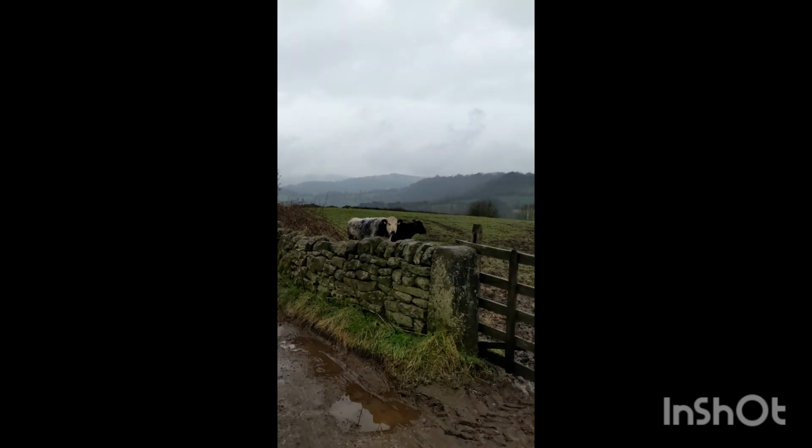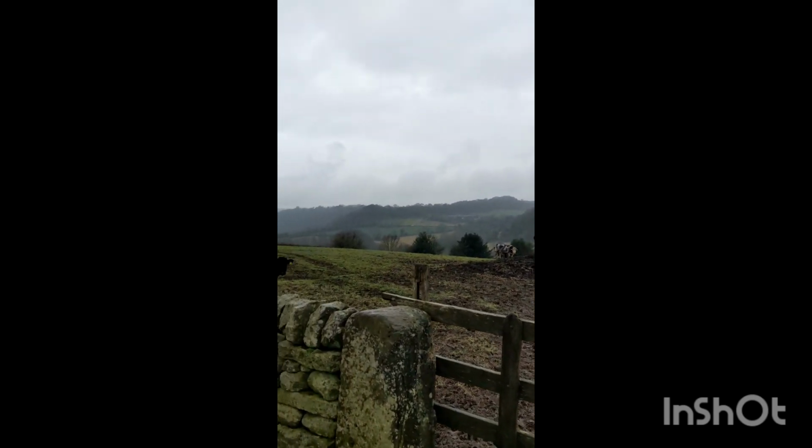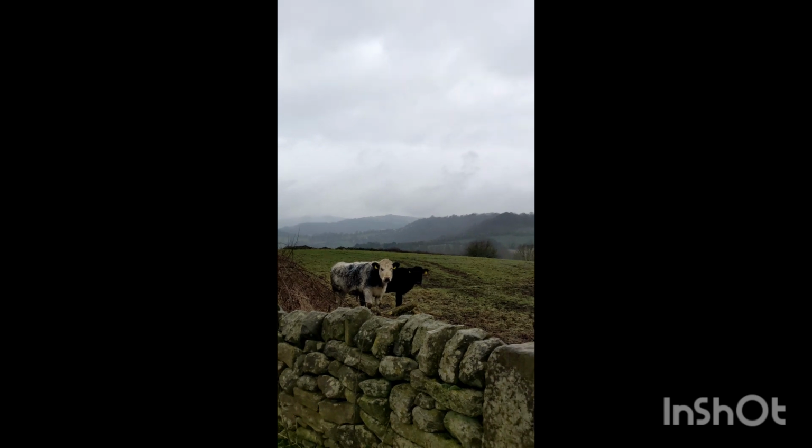Moo cows. Moo with a view. This is what I love.